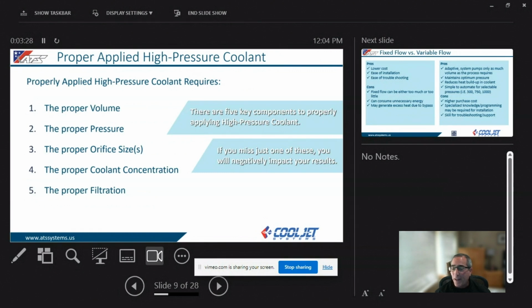The key, I call it the 5 Ps. That's your key to the successful application of high pressure coolant. What that requires is proper volume, proper pressure, proper orifice size, proper coolant concentration, and proper filtration. If you're missing any one of these, you're going to diminish the effectiveness of your high pressure application and can possibly have negative results.